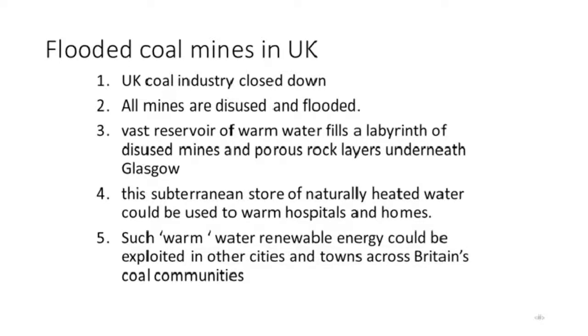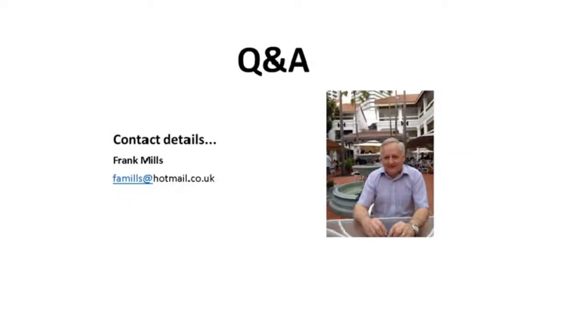This is a particular study for Glasgow, but the same elsewhere. And this subterranean store of naturally heated water could be used to warm hospitals and homes, and could be exploited across other cities where there's coal communities.